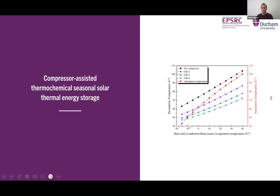Well, here in this figure, you can see the theoretical desorption and adsorption temperature at different heat sink and heat source temperatures for different compression ratios of the compressor. In other words, this figure shows the highest possible temperature that the heat transfer fluid can achieve at different ambient temperatures, as well as the lowest possible temperature for initiating the desorption process.